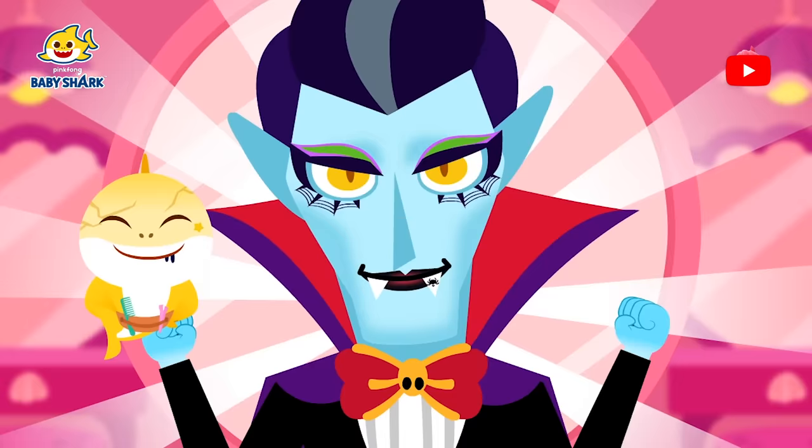Skeleton Shark, da-da-da-da-da. Skeleton Shark. Oh, another Skeleton Shark. Nice to meet you. Wow! A yummy-looking skeleton shark! Ah, help!